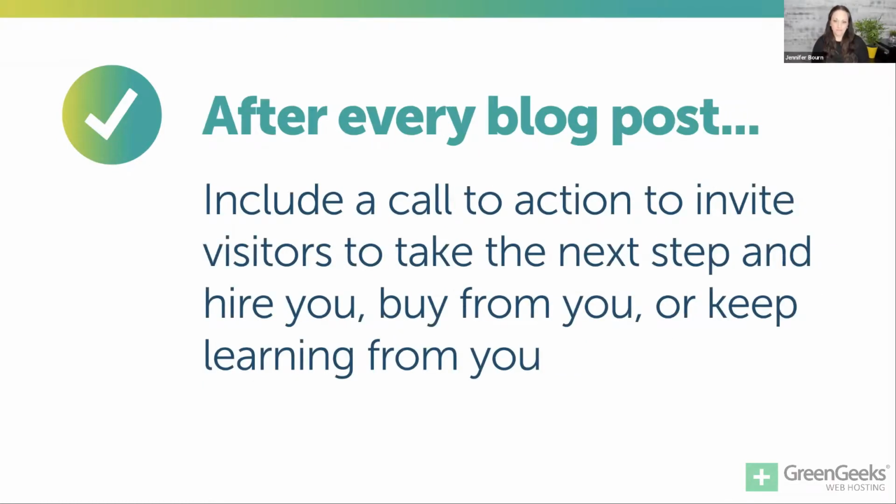Now, after every blog post, and I mean at the end of every blog post, we'd want to make sure we're including a call to action. I've mentioned this a few times already, but we include a call to action at the end of a blog post to invite visitors to take the next step and either hire you, buy from you, or keep learning from you, right? If they're not ready to part with some money, we at least want to get them on your email list. So at the end of every blog post, include some kind of call to action, ad, opt-in box, whatever it is.